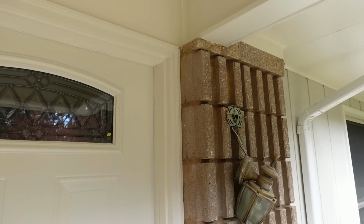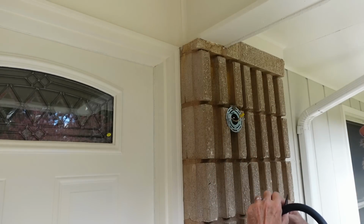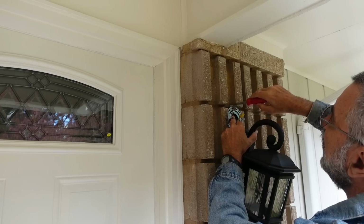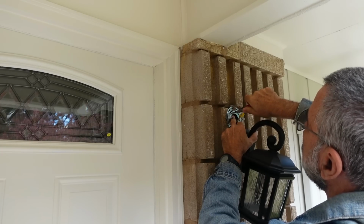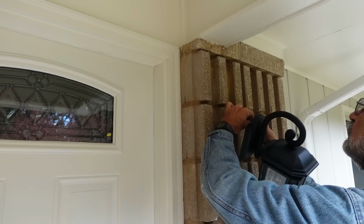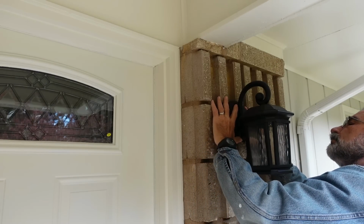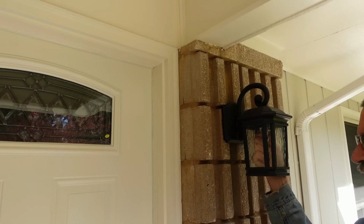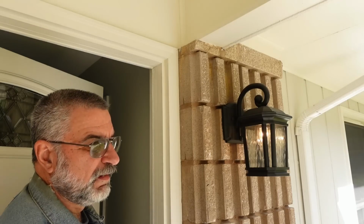Turn the power off. I thought it was off. So I'm putting the ground wire on here, but the old metal box and the wire coming into it does not have a ground wire inside of it. So this is kind of pointless, but that's the way it's supposed to be done, so that's what I'm doing. Voila.